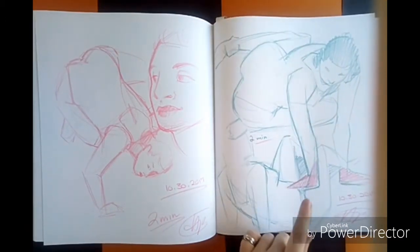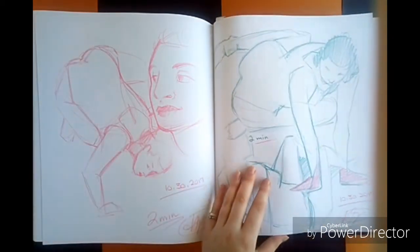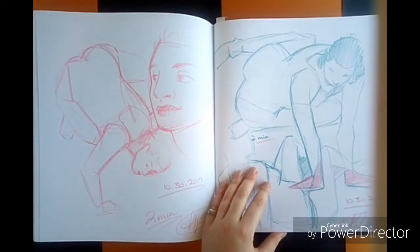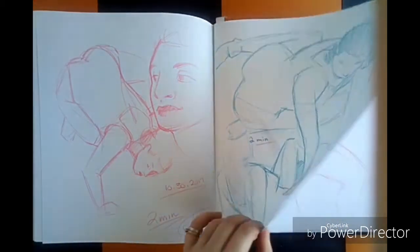More of her weird and yet amazing poses. Eve just had this way of utilizing everything in her environment to give you the most outrageous and wonderful poses to draw, and it was quite fun.